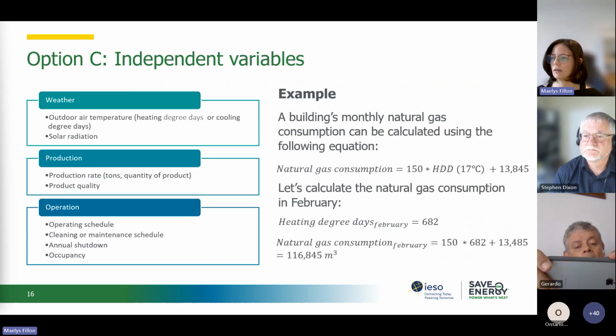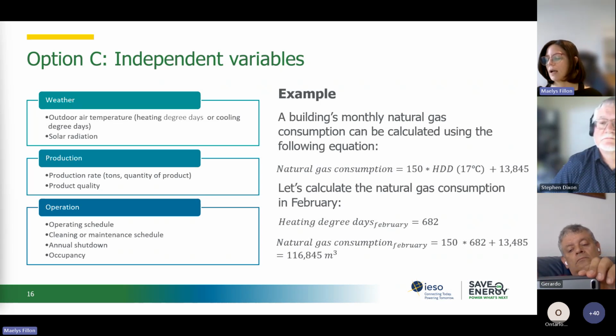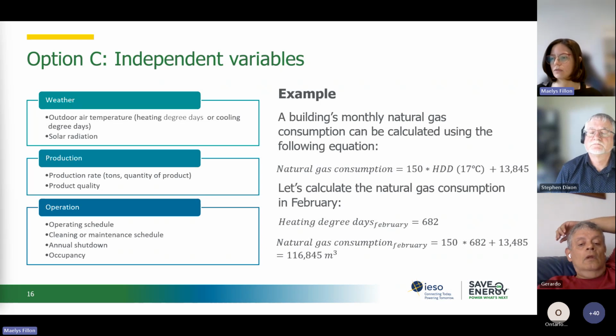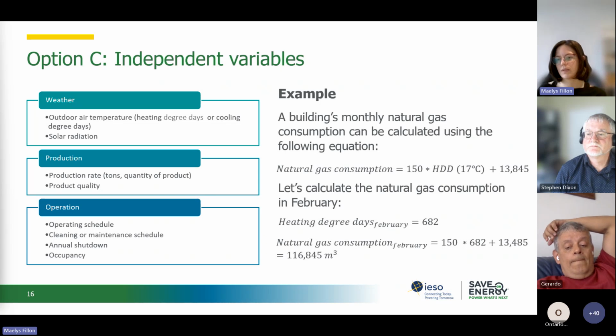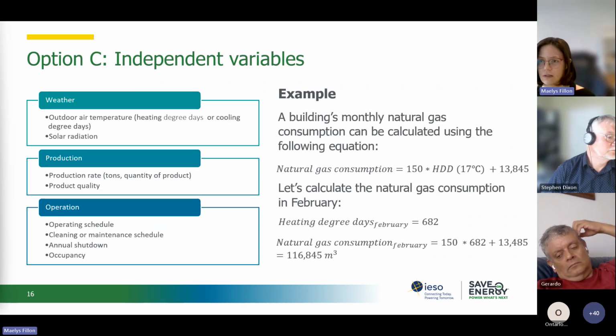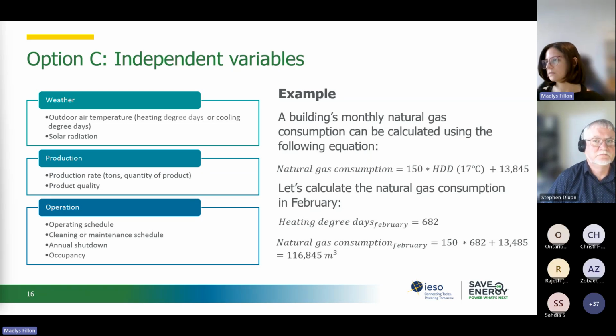So production rate being either in tons or quantity of piece of product. And then for everything, whether they be commercial or industrial buildings, you'll of course have your operation that you need to take into account. So sometimes it's the operating schedule. You could have a cleaning or a maintenance schedule. That means you have a reduced energy consumption. An annual shutdown, of course, is going to impact your energy consumption quite a bit. And like we mentioned earlier, occupancy can also have an impact on your energy consumption.